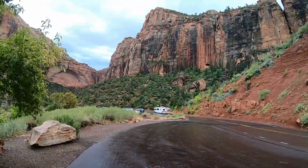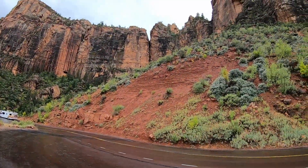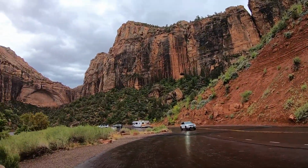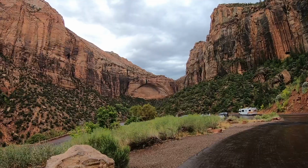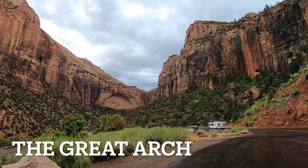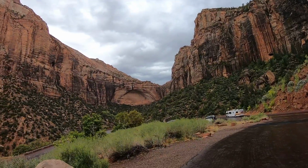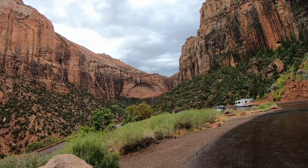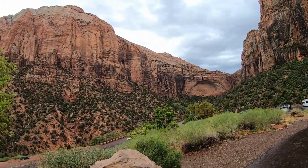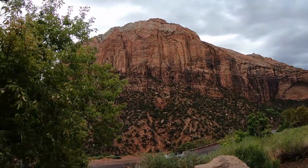All right, so I'm on the road to Bryce Canyon. I'm still in Zion National Park, and up ahead is a very famous arch in the park. I forget the name of the arch. I'll look it up later, but I remember that this was a point that they said might interest people who are interested in the arches, and you may be able to hear a little thunder.